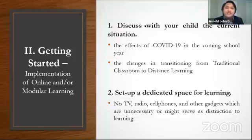Second, the second phase is the implementation of online or modular learning. So how do you implement it? You start by approaching your child for the opening of the school year, discuss with your child the current situation. Discuss the changes. You also need to prepare the emotional aspect, the affective aspect of your child.